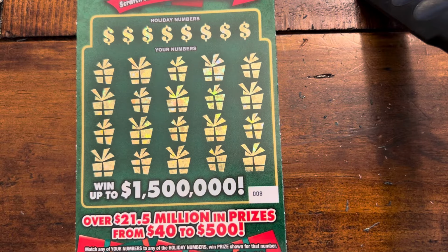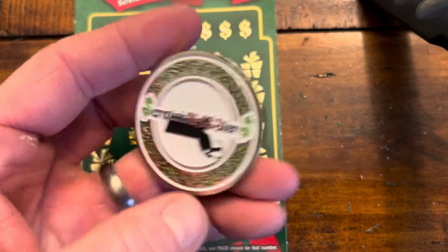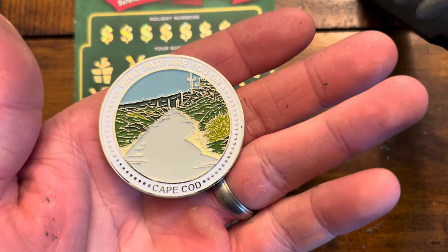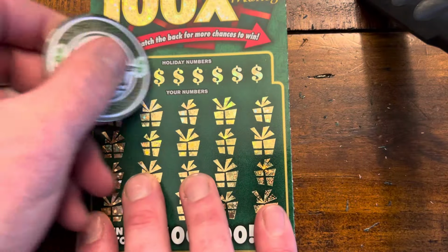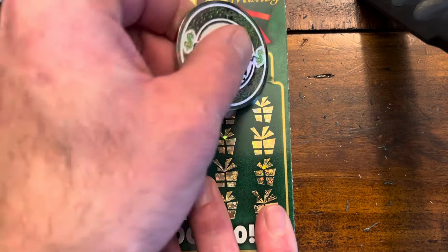All right. Next up, we've got ticket number 8. And this one, I will use Scratchmaster's coin out of Massachusetts. Beautiful coin. So y'all check them out if you hadn't. See if we can find some win.